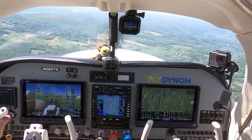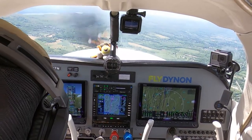9 miles from IGN. Cessna 567, maintain VFR, squawk 030.